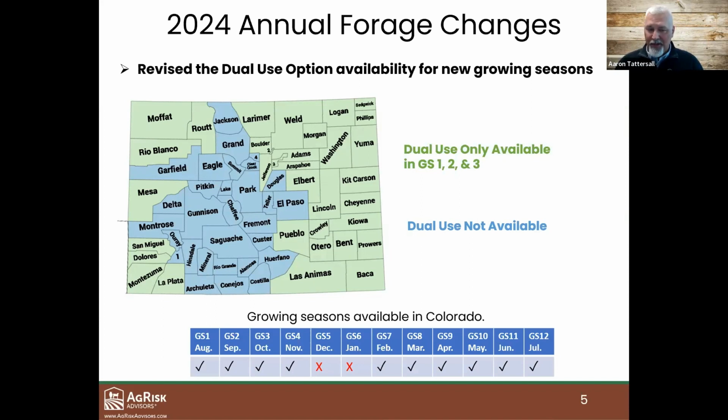Another quick note on this is that here in Colorado, they're not allowing a producer to use and insure acres in growing season 5 and 6. So that's December and January. And that makes sense if you think about it. There's typically no planting that goes on during that time. So they just simply took that out to provide clarity. That's the main points to discuss there on this county map.